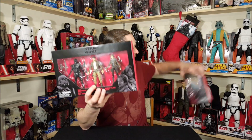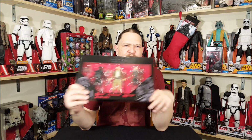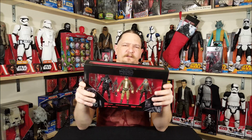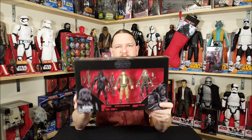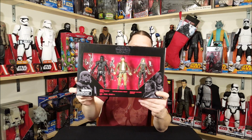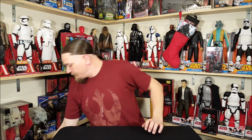And one of the cool things about the Captain Cassian figure is if you buy him single pack, he comes in the blue jacket. It looks very similar to Han Solo's jacket from Empire Strikes Back. As far as I know, this is the only way you can get him in the brown jacket that he wears through most of the movie. But Black Series 3-pack from Rogue One.